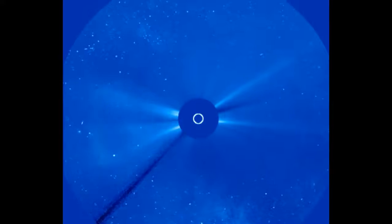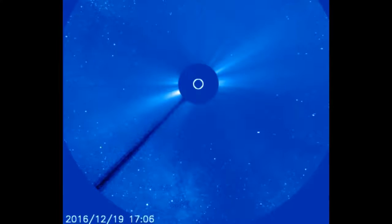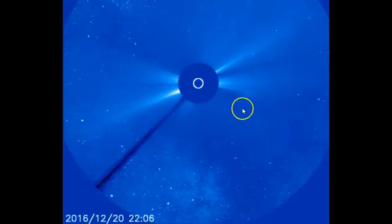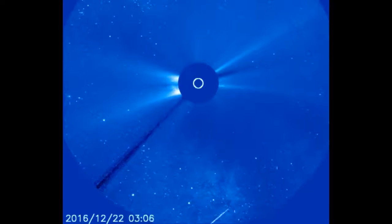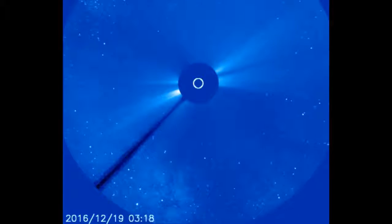December 22nd, 2016. Guys, you're looking at LASCO C3 images, and what looks like a very thick background star pattern is not that at all. We're dealing with a very intense and thick cloud of particles that are showing between us and the sun, and it's actually going all the way, which we're talking about 1 AU, or about 99 million miles.